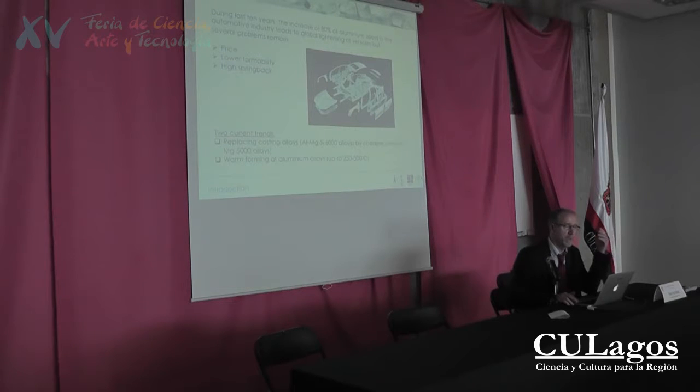But there are several problems that still remain: the price of aluminium alloys is higher than steels, the formability of this material is lower, and there is a high spring back of this material.